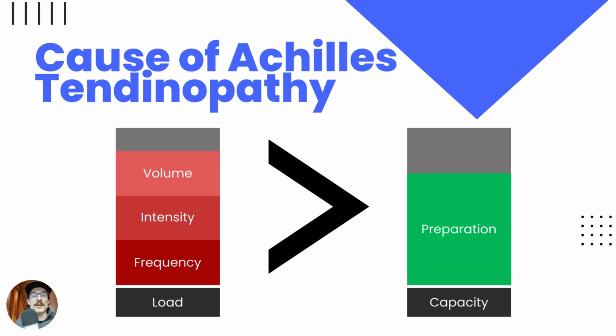So the cause of Achilles tendinopathy is pretty straightforward. It's simple, but not easy to decipher, because it's basically your load exceeding your capacity. Load is broken up into a couple of different parts.